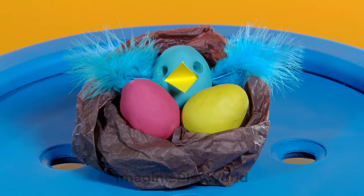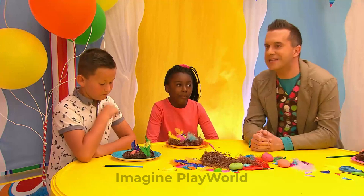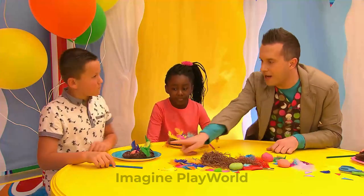What a cheeky chick, Scraps! And you can make any type of bird's nest you like. Good bird's nest, Mini Makers. And Theo, I love your bird.